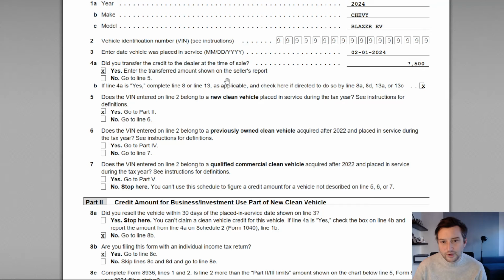Now, on question 4A, did we transfer the credit to the dealer at the time of the sale? So the answer is yes, we transferred $7,500 in credit. Now, all of this information should be available in the paperwork you get from the dealer.